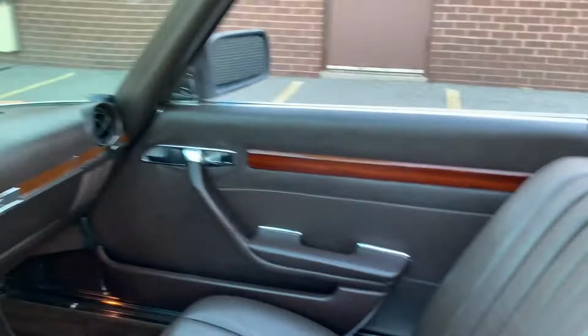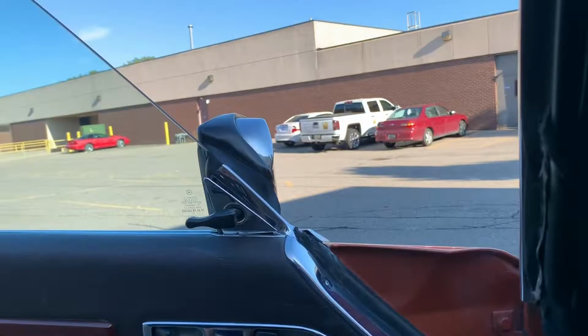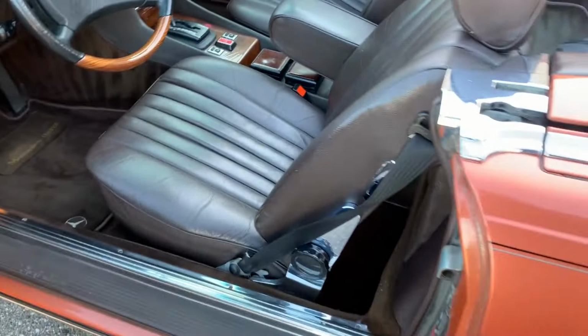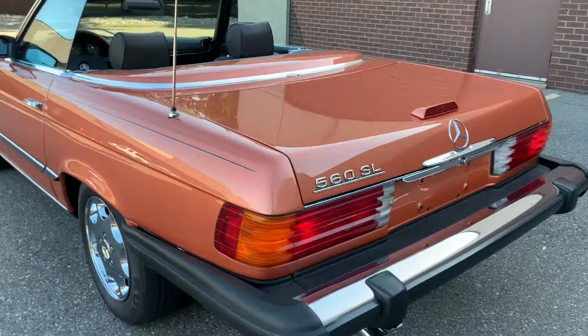I will check the top momentarily, but will not put that on video, only in still photos for the prospective buyer. Glass rolls up and works as designed. And I don't know if there's a hard top with it. I forgot to ask that question before I took it on a test drive. There may or may not be. That answer will be revealed and then passed on to the prospective buyer.